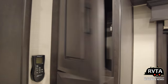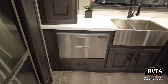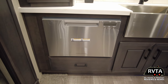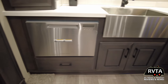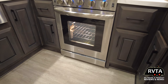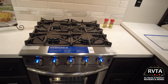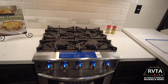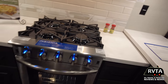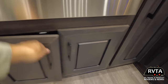High quality hinges, solid wood door fronts, beautiful cabinetry. I really like the cabinetry. And you have a high-end dishwasher right there. A nice waterfall sink. I think that's one of the names they give it. And a four-burner Insignia. This is pretty much the best RV style four-burner cooktop outside of getting something like a Wolf, which is a residential quality. But this is pretty good for RV quality.